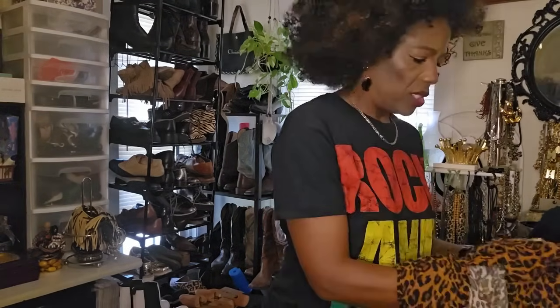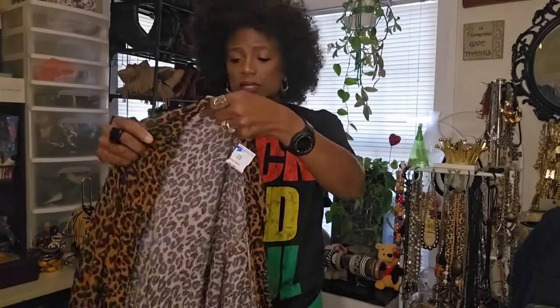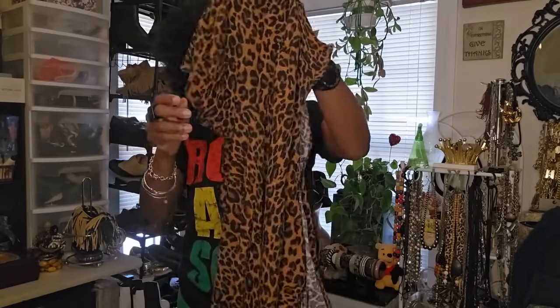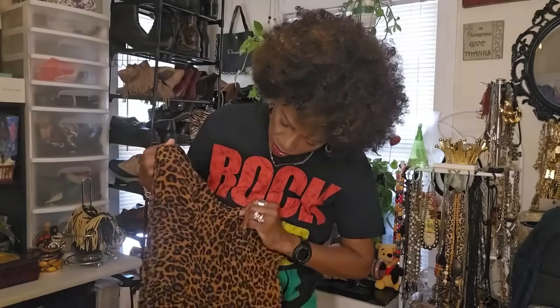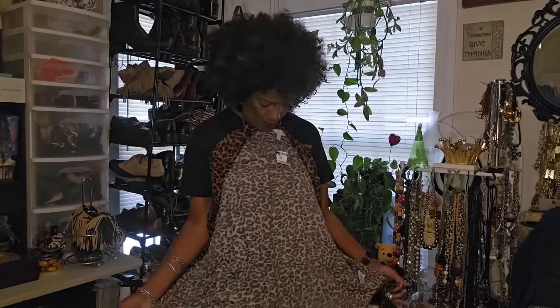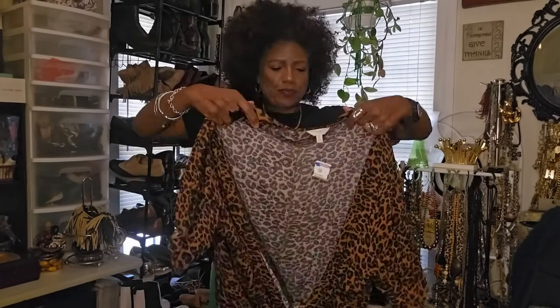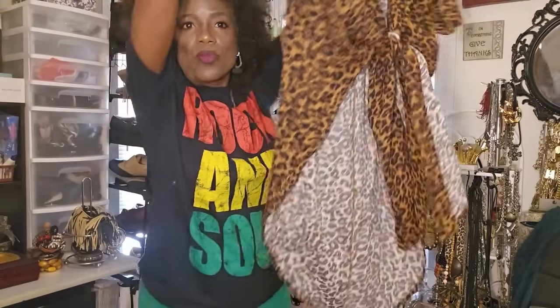I found this. Now, I do already have a duster similar to this, but it's not short sleeve. This is short sleeved. If I can get it facing you. This is a short sleeve duster. And it ties at the bottom. Here, let me tie it up. I can't really show it to you when it's open. Okay, here we go. I'll show you the price in a minute, guys. But yeah, it's just a duster with a long tail.